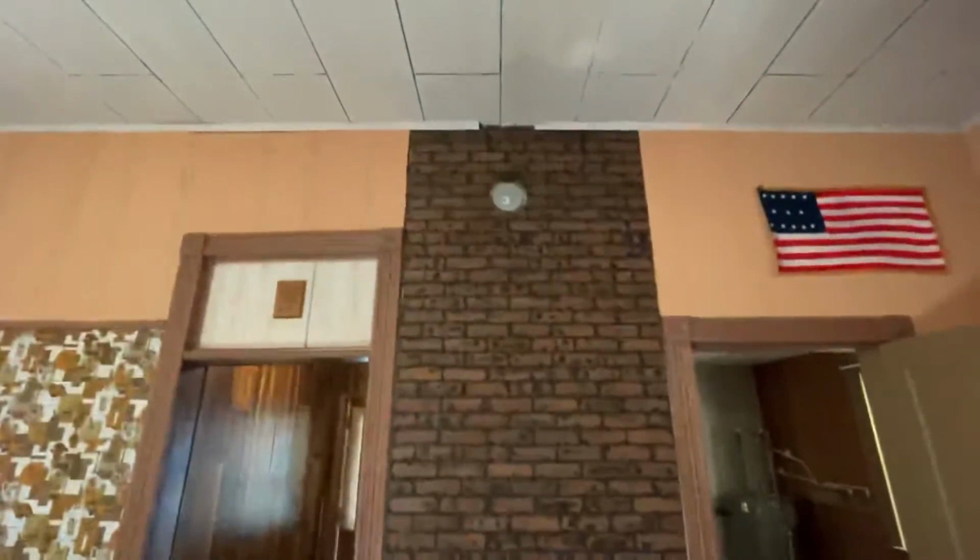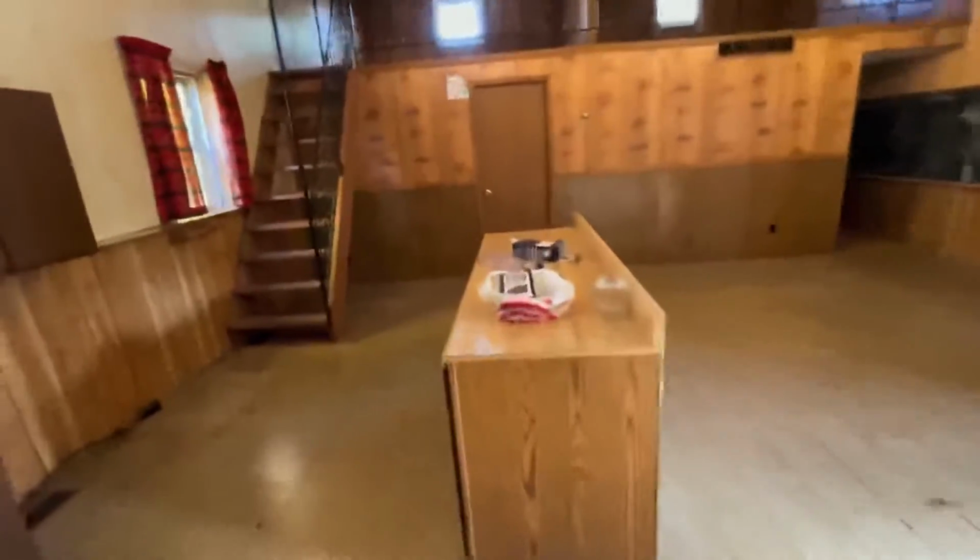So the wood burning stove had been here. You can see there's the hole. And I will go up here. So this is the loft area that we're about to go up into.